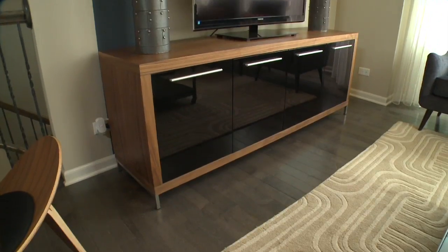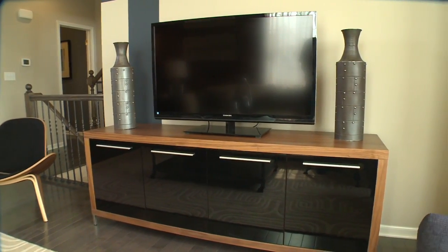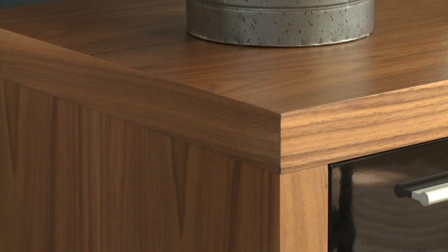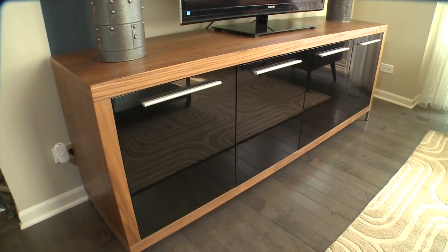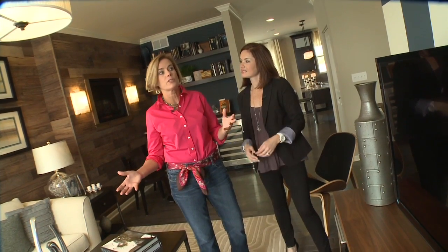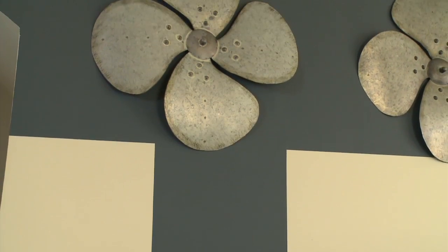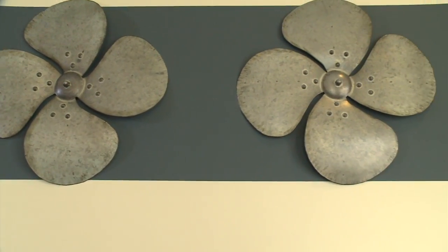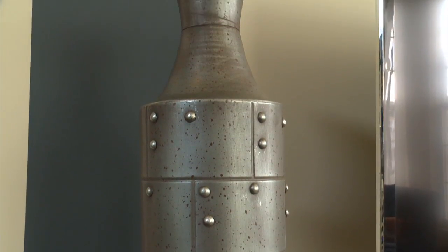What else is going on over here? Well, I think one of the big things today is switching gears from the big 27 to 30-inch deep TVs to the flat screens. The big deal in managing how you integrate media into a space is to manage the proportion around it. Otherwise, it could feel like a postage stamp dangling on the wall. So what we did here is we used a paint detail. We used a collection of old propellers. We created a little symmetry down on the media cabinet itself with the two.